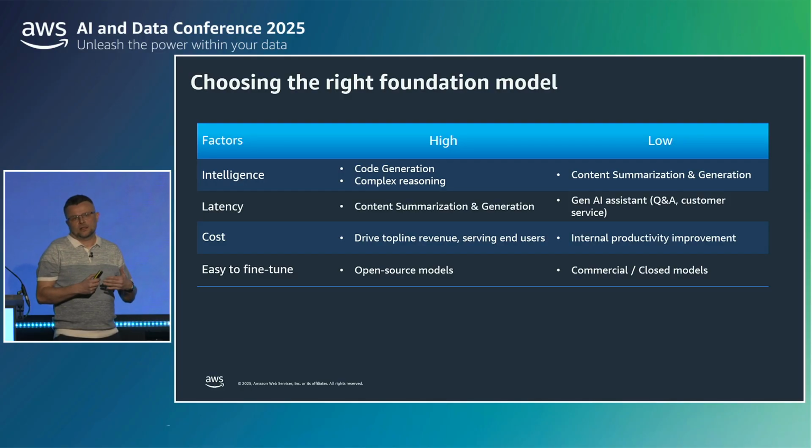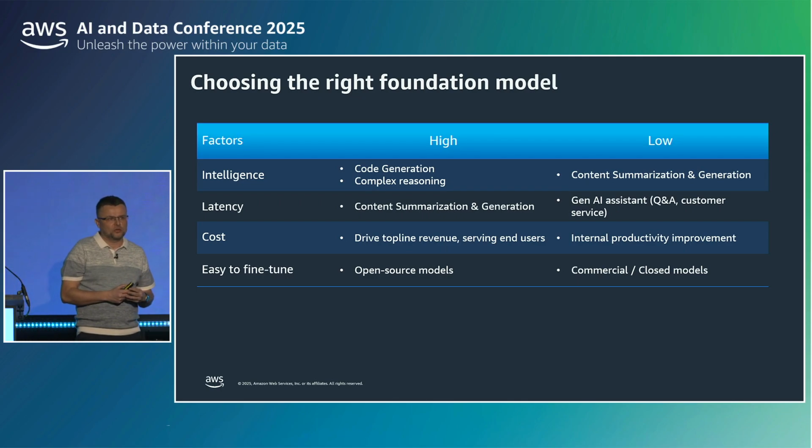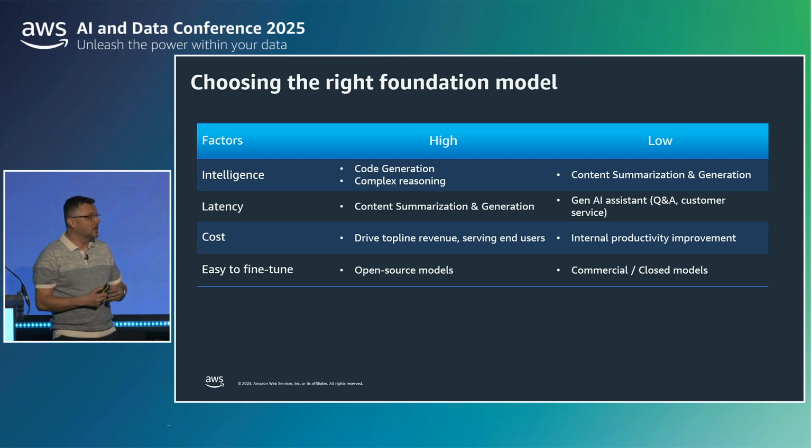Latency. Again, if you have a live chatbot application, no one likes to wait 10 seconds, 20 seconds, 30 seconds for the answer. So you're going to probably pick a model that's going to give you better latency. If you're building some internal tools, you might actually get away with a higher latency.